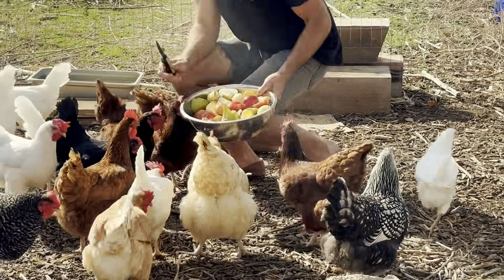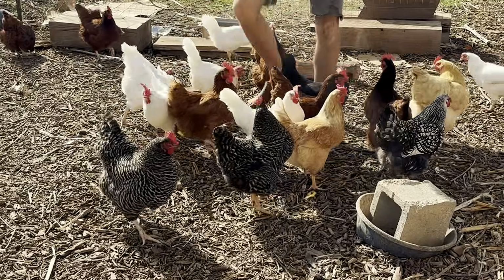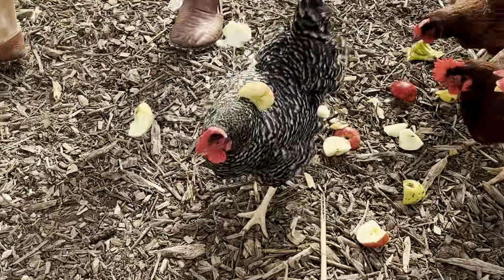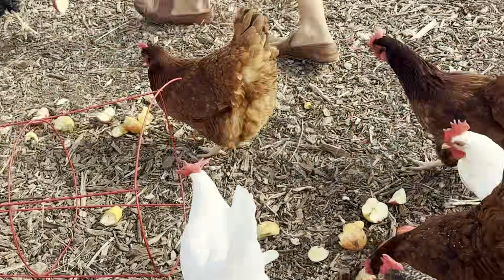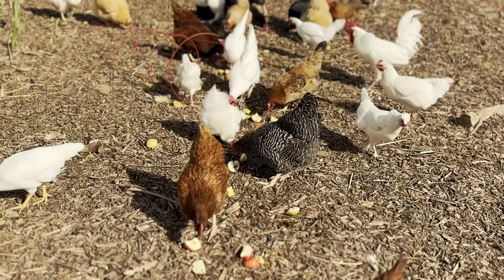We're going to go ahead and spread this out. We've got about 40 chickens out here, so we definitely got to make sure that we spread this out evenly across this, just so that everyone has a chance to get some good stuff. They're loving this.